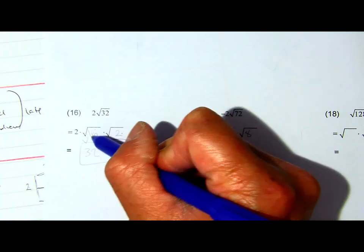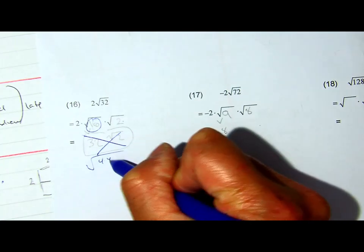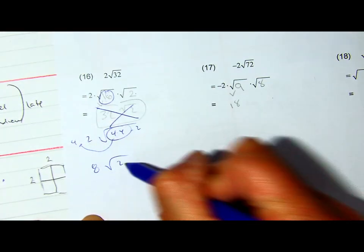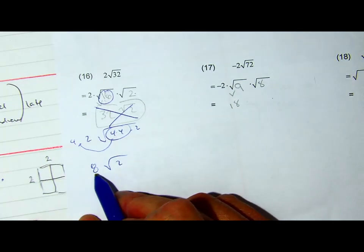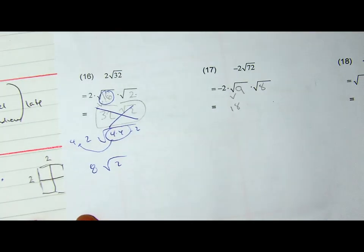4 times 4. So this is coming out, right? This is 4 times 4 times 2. You're circling the 4s here. They're coming out. There's only one number, so it's 4 times 2, which gives you 8. 8 radical 2. Let me double check that. 64 goes in here, so that'd be 128. 4 times that, yeah, 128. Question number 17.